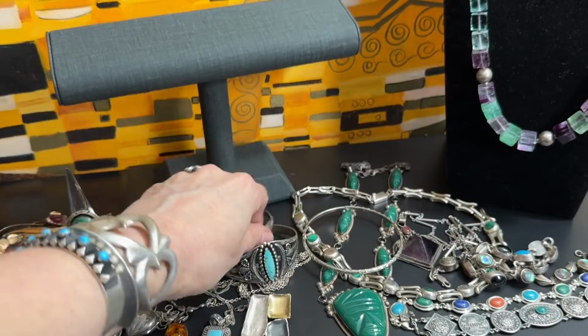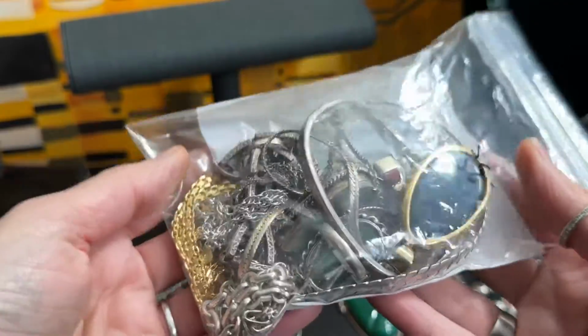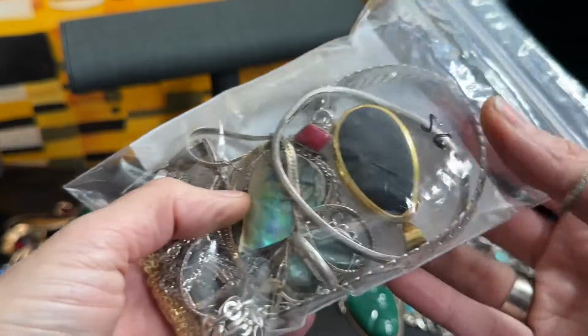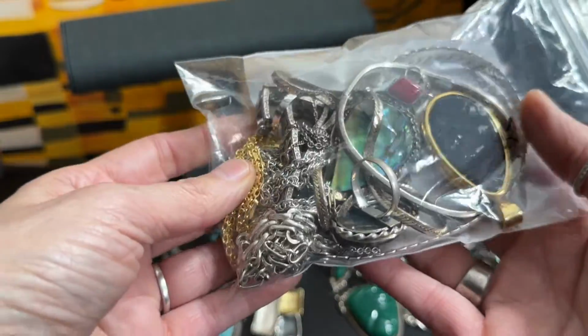But I did tell you I was going to talk about the good, the bad, the ugly. I know this has been 30 minutes. So far, I have not even gone through all of it. So far, none of this tests as sterling. And this was all sold to me as sterling. Now, is some of this lower grade? Maybe. Some of it most certainly is not sterling whatsoever. Magnet stuck to it right away. Scratch it, it was copper.